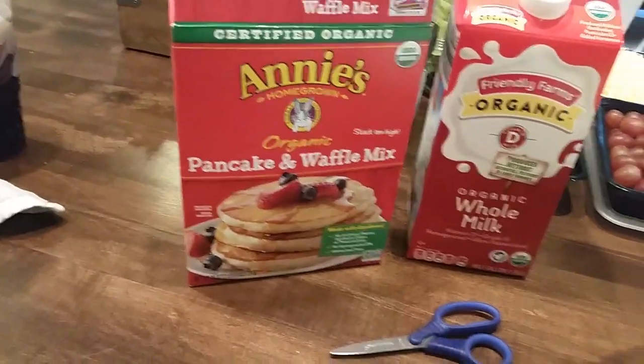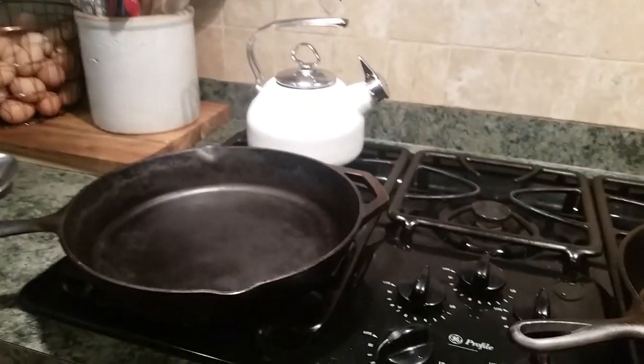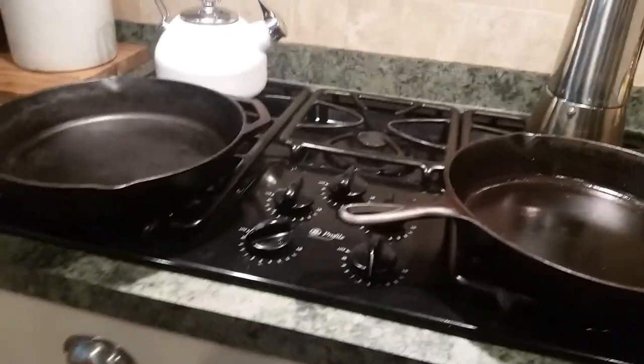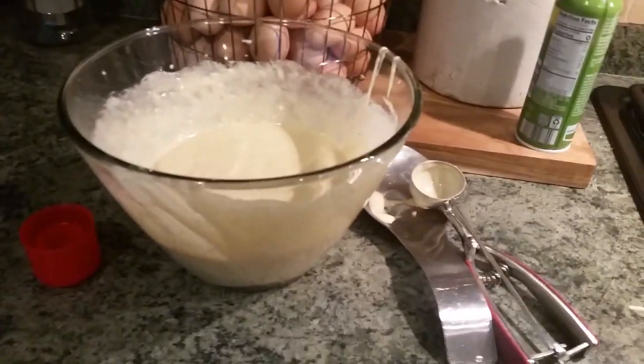So I figured I'm just going to use up this box and make some pancakes, and then from here on out I will make my own with the whole wheat flour from now on. So I have 2 iron skillets going over medium-high heat, and we're going to start mixing this up and get some pancakes going. I added a little cinnamon and a little nutmeg to the pancake mix.